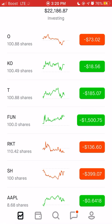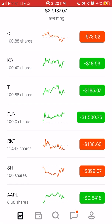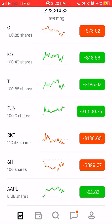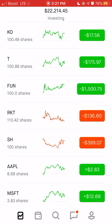I'm selling covered calls against many of these positions. If you can see, pretty much the first 6 or 7 stocks here I have 100 shares of. I'm selling calls against Realty Income, Coca-Cola, AT&T, Cedar Fair, Rocket Mortgages. All of these I'm usually selling weekly or monthly call contracts. I'm benefiting from time decay, also known as theta. So you have to remember, even if the market goes sideways, we're still making money.